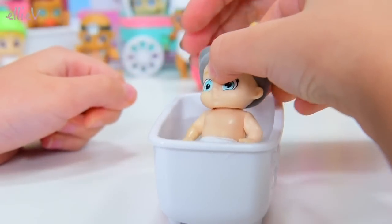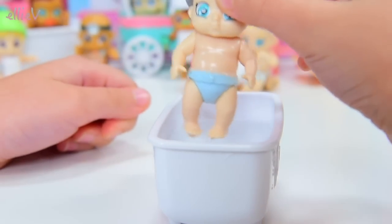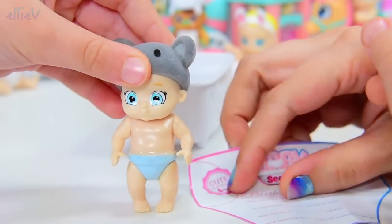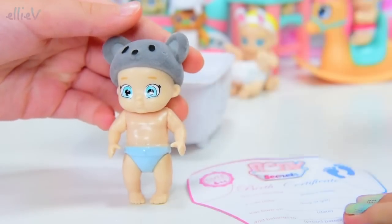Okay, so is this a she or a he? Let's dunk its nappy in the bathtub. It's a he. It's a boy. All right, let's go and find the birth certificate. While I'm filling out the rest here, Millie, I want you to decide what this baby's name is going to be.